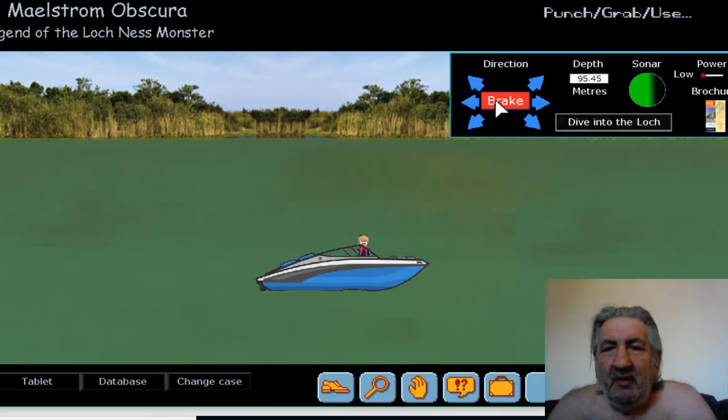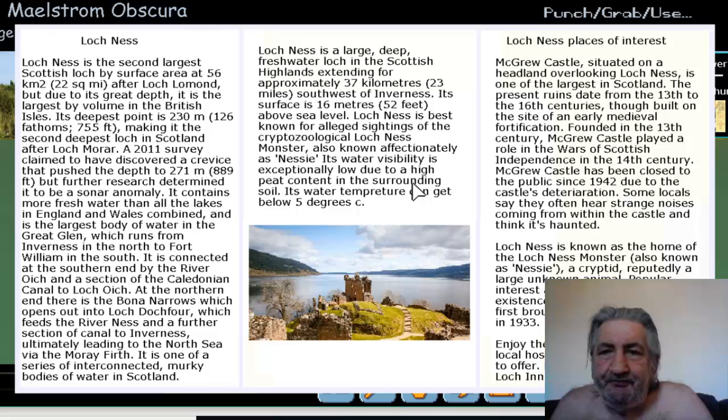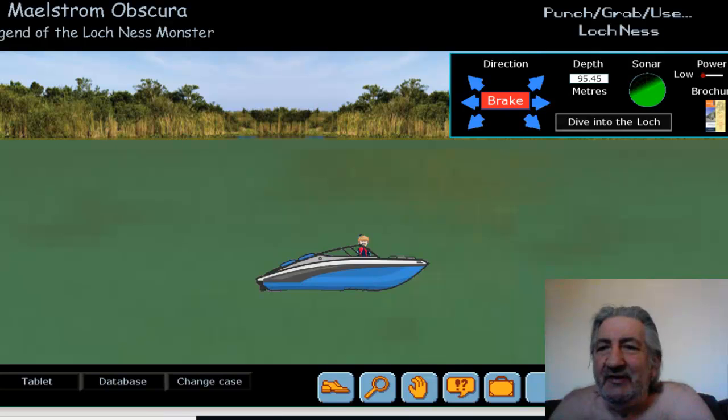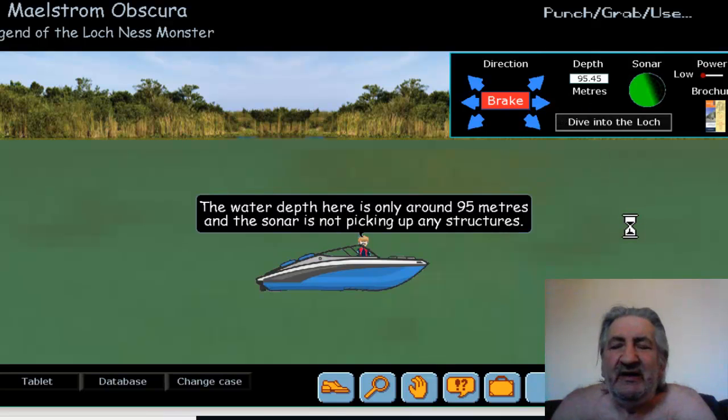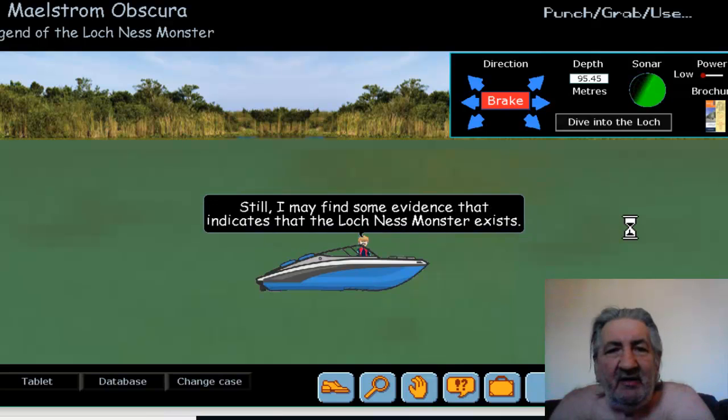Right. Definitely, we've got a brochure. That tells us a bit about the Loch, as we can see. About the castle. Oh, and be sure to check out the Loch Inn. Yeah. Okay, so there's a lot to do there. Let's have a dive in. There's no structures there. We can't see nothing, but let's have a look. Well, you have an idea. Let's have a look. They might find out information about the Loch Ness Monster.